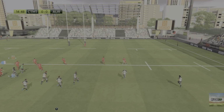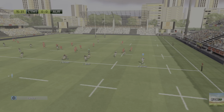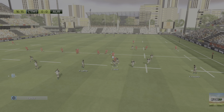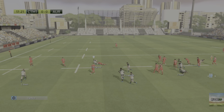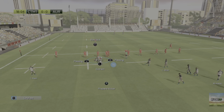Well taken. In the arms of Brown. A ball along the ground, passing between the defenders. They're moving the ball well. They could go on and score from here. And they keep possession.